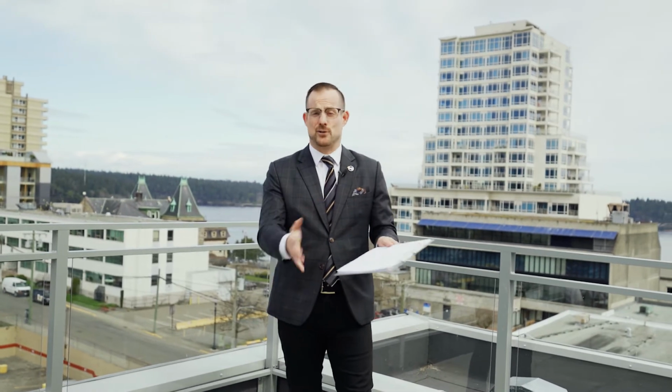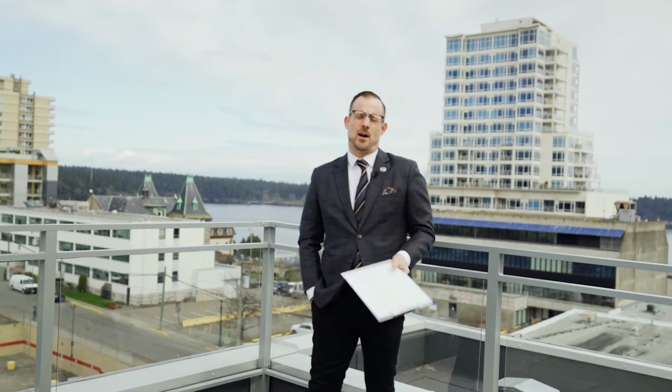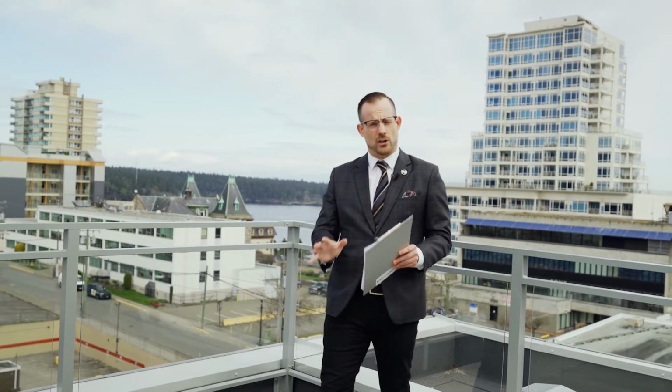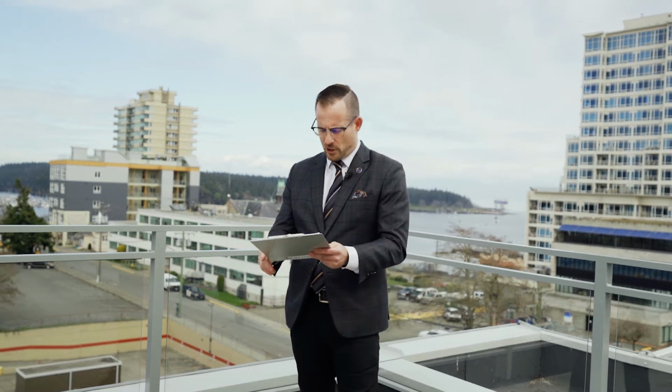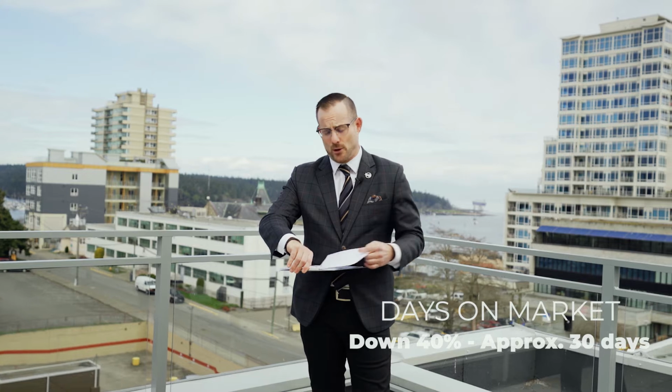Overall, if I take the average of the averages, we're looking at about $716,000. The number that I think is a good one to use for an average sale price right now is right around that $720,000 here for Nanaimo. Days on market has dropped 40% to 30 days. Okay, so that's what's going on in single family.